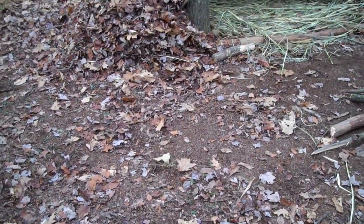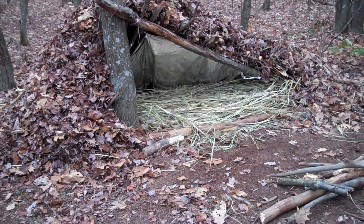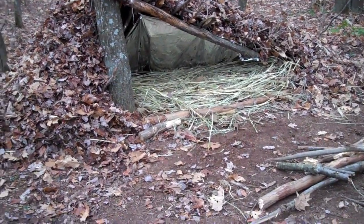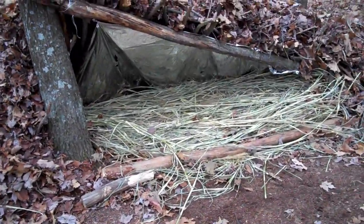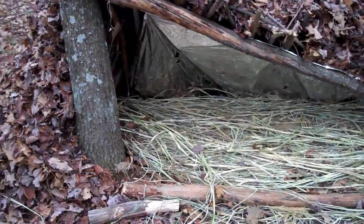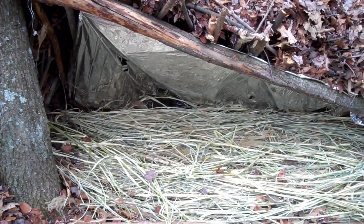Okay, this is for my Hardwoodsman's improvised shelter overnighter, sleep with a spider deal. There's the improvised shelter with the emergency blanket with a big old hole in it I poked in it. Good stuff.